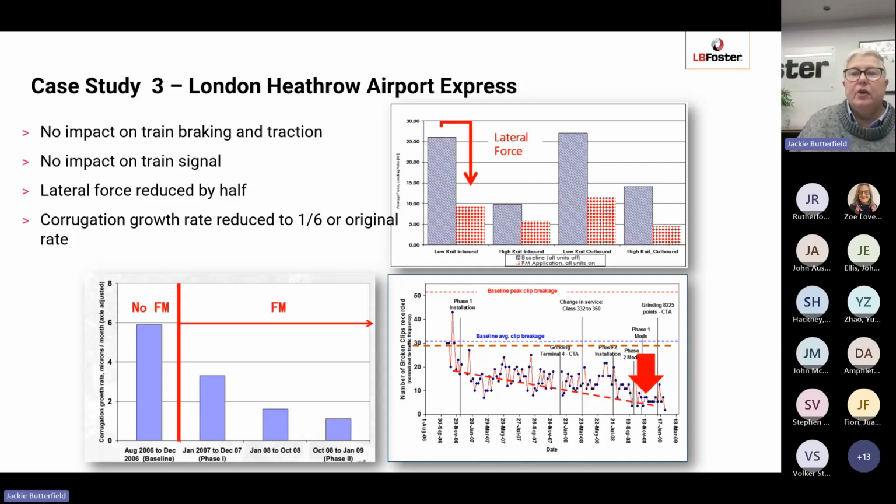As part of this, we did lateral force measurements to measure the lateral forces in the curve. We monitored the clip breakage frequency, and we also monitored the corrugation growth. We also did braking tests to ensure that there was no issue in terms of the vehicle braking. And we also tested the wheel-rail isolation going over the insulated joints to make sure that any Keltrack bridging the insulated joints didn't affect the signalling or track detection at all.